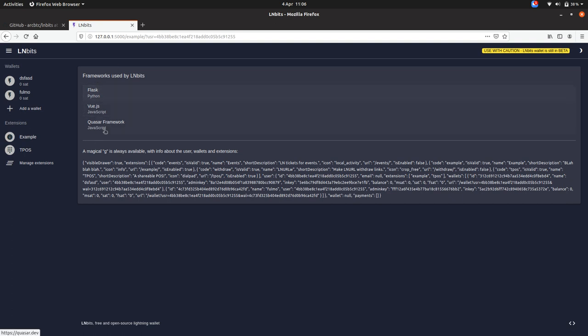information on some of the frameworks we use. So we use Flask, we use Vue.js, and we use the Quasar framework. There's a magical G which you can call from your extension, and using that you can access all the wallet information. If you make an extension, it'll obviously need to talk to one of the wallets and send and receive funds from that wallet. So you can access that information from the magical G.